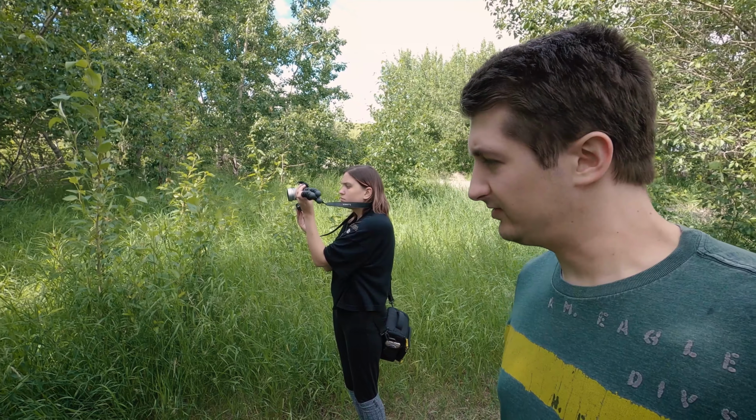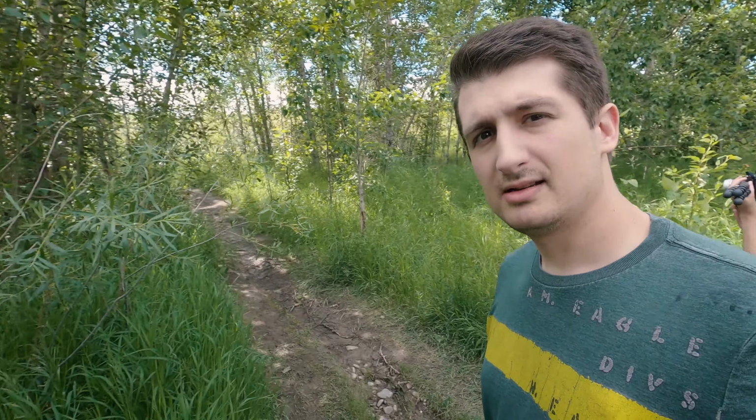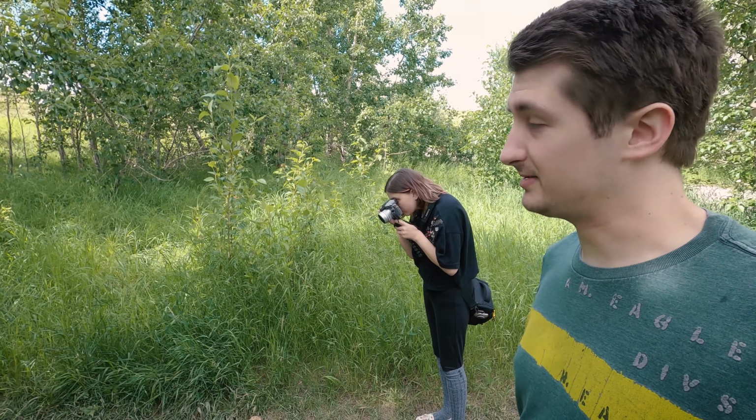We're on a main trail, we've left it. We're heading up this side trail. It's right up to the forest there. And he's grabbing a lot of awesome pictures.